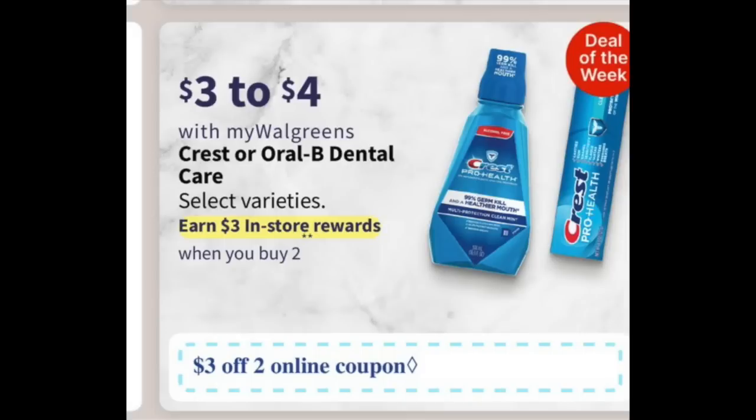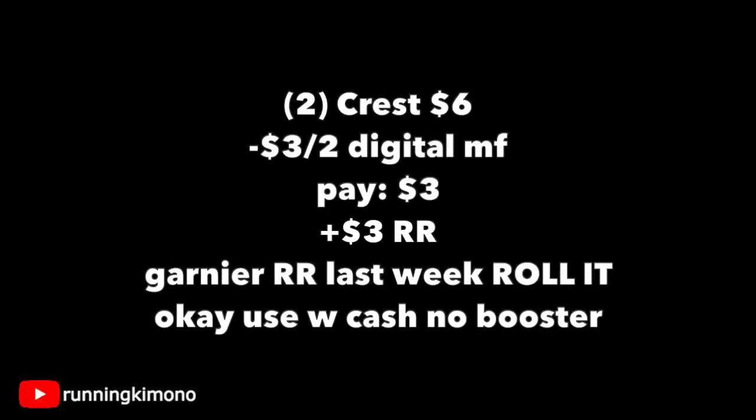First free item we're going to talk about starting on Sunday is the Crest products at $3 a pop. We have a $3 off 2 digital coupon, $3 reward when you buy 2. So grabbing 2 of those products, that'll be exactly $6. Subtracting your $3 off 2 digital, that'll be loadable on Sunday, you're going to pay $3, get back a $3 register reward, making it free.